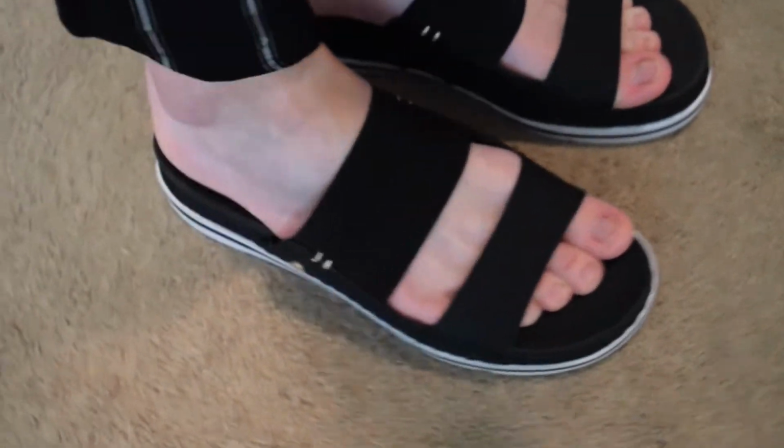I got these because they are Dr. Scholl's and I think I got them on sale for $39.99 at Macy's. They are normally in the $60 range, but they had a deal of the day. They made similar shoes like this with a back on them, but I wanted these to kind of slip on instead of flip-flops because I'm pretty sure I've talked about it.